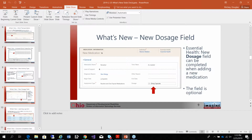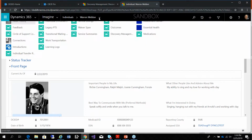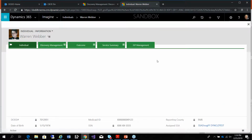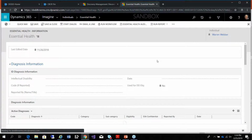Go in the system. I'm going to go into Essential Health. Now I could go into Quick Nav Essential Health, or I can go up here and go to the Essential Health menu item tile. I like using that because I think it might be one less click than going through the Quick Nav. Sometimes Quick Nav is quicker than other ways, but to get to Essential Health, it's a little bit quicker for me, and I just like it. So we all have our preferences. Okay, so we're in Essential Health right now.